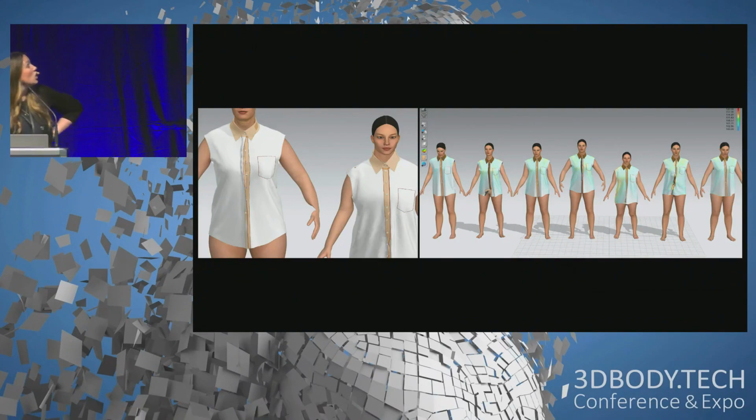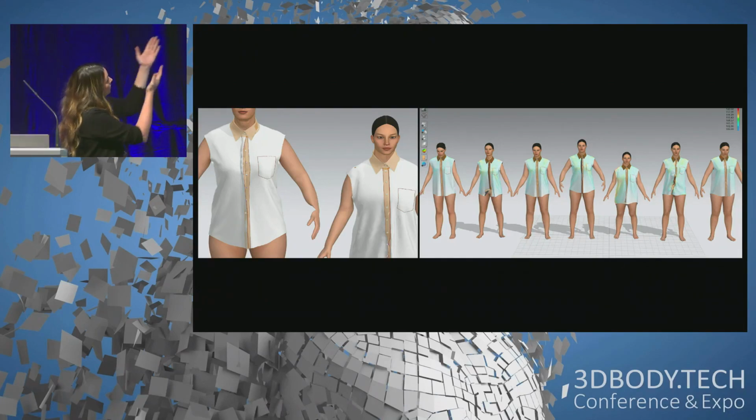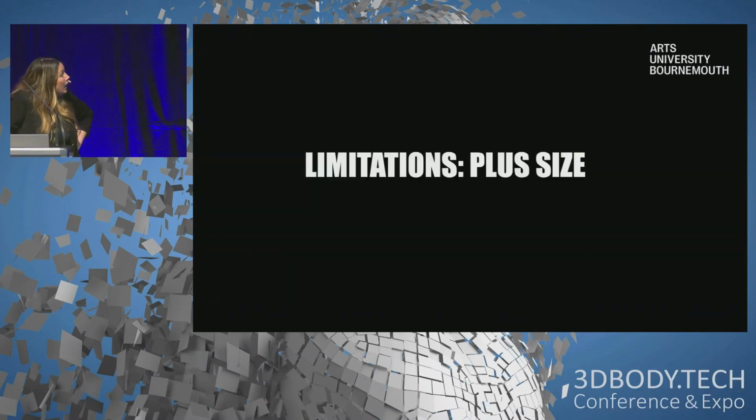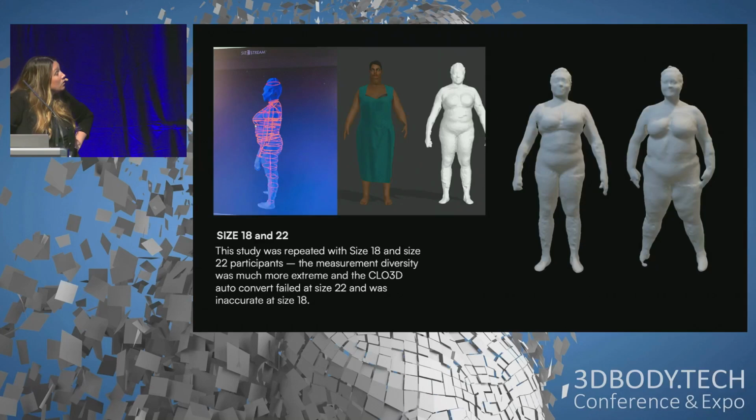Then I put a shirt on, because we all know shirt and bust is really difficult. And then you can see that these 2 women stood side by side here are, according to the fashion industry, the same size, but they're quite clearly very different shapes. And the bust.